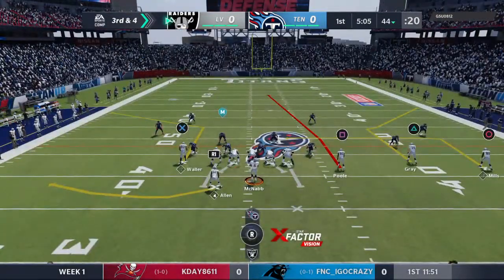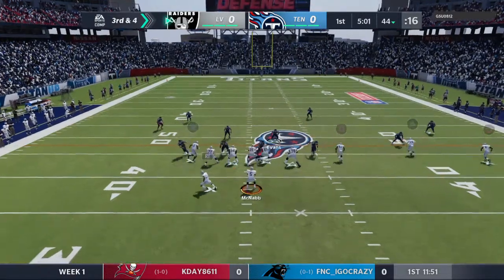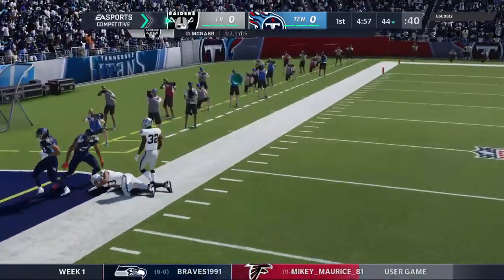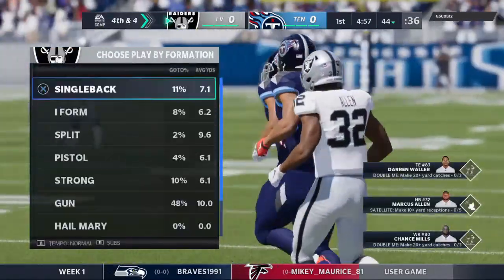And it looks like we've got a dime set here defensively. 6 DBs in the game. From the shotgun, he'll look to throw. Oh, he almost picked it. Nearly a turnover there on their opening drive. That's a throw he'd like to have back.